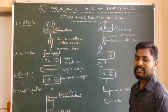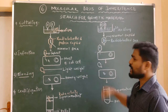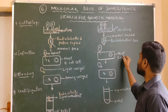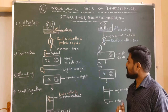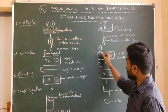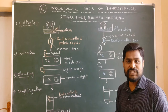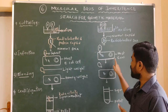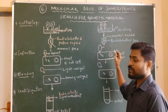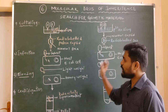Okay. After this, in the next step of their experiment, they allowed these new bacteriophages to infect the E. coli cells. Here the E. coli cells are the host cells also. During this infection, what happens? This bacteriophage gets attached to the host cell and sends its DNA into the host cell. After sending its DNA, it remains on the surface of the host cells as a ghost. A ghost is nothing but a bacteriophage having only a protein capsid. Okay. This is the infection step.